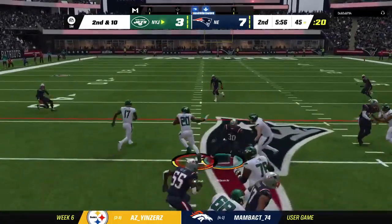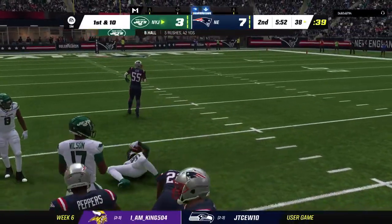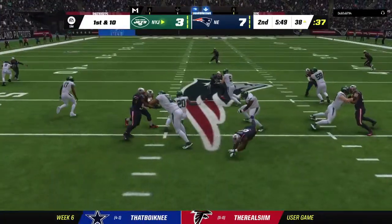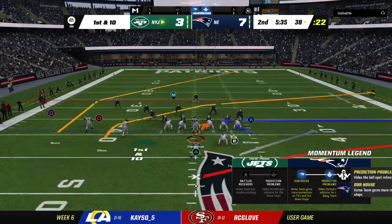Ball again on second down. And he's got room. And some solid footwork there as he'll take this down to about the 38. 42 yards rushing for him now, and he's carried the ball just 5 times. So here's a 1st and 10 at the 38.